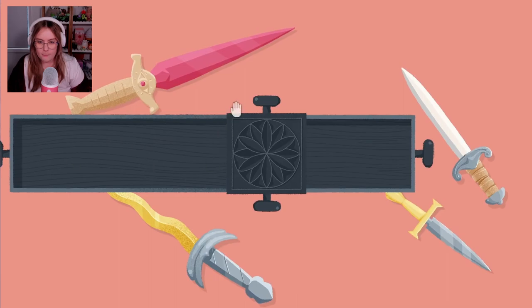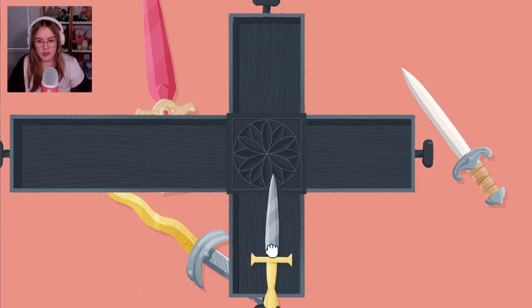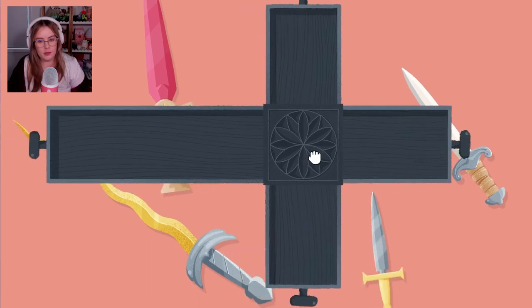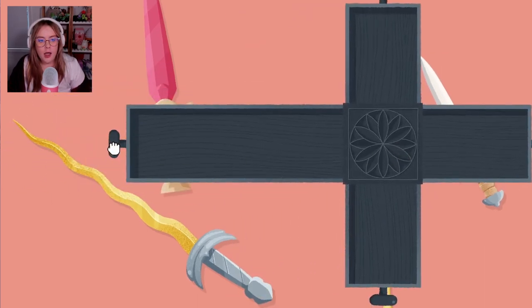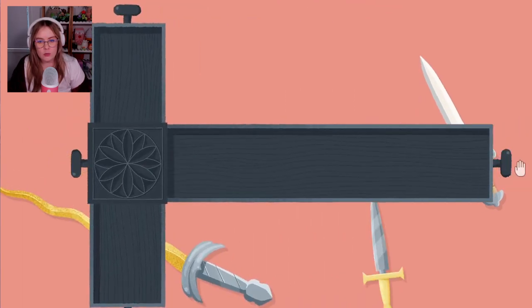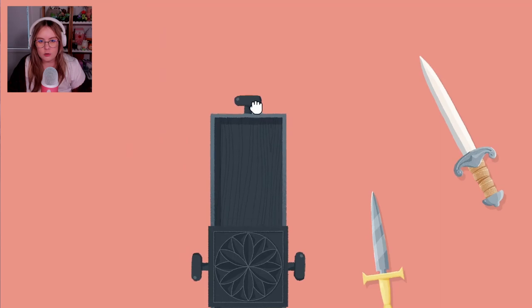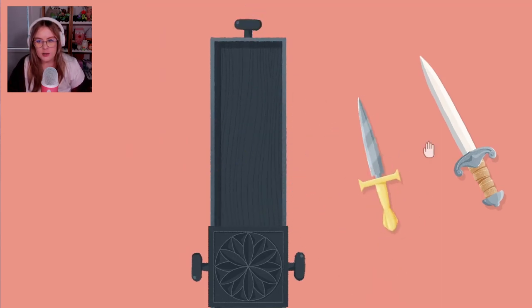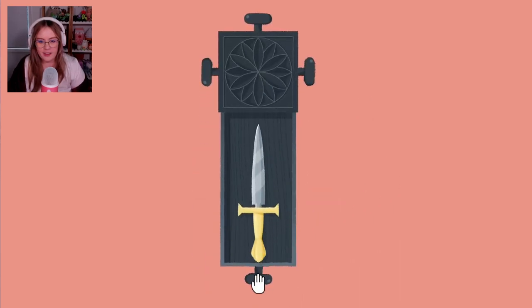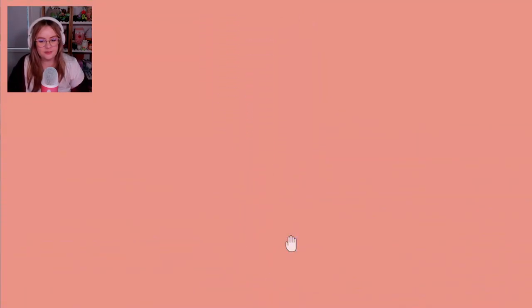Magical drawers that can hold magical swords. Okay, daggers obviously go in here. No. Oh, I have to move them to see how long they are. Okay, that's cool. Oh, this is the big sword. Oh, that's a cool interaction though with the screen border. I like that. Imagine having a box like this. So cool. I love that level.